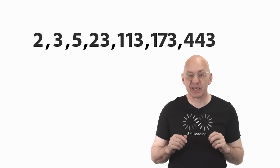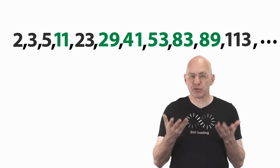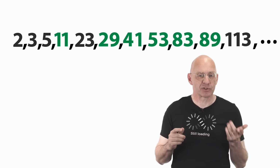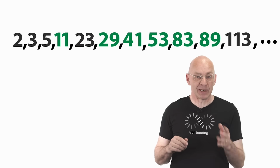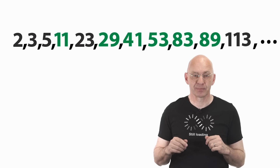To illustrate, here are all the Sophie Germain primes up to 113. Computer searches have produced ridiculously large Sophie Germain primes, which also happen to be useful in cryptography. In fact, the people in the know believe that there may well be infinitely many Sophie Germain primes.